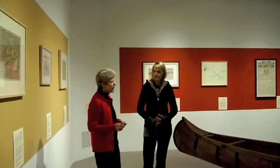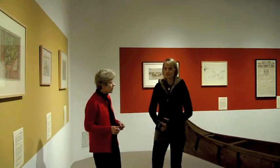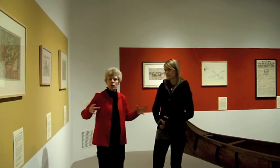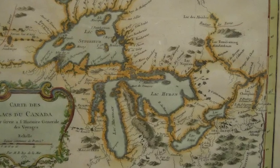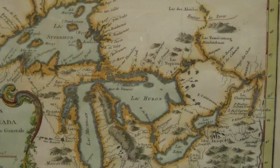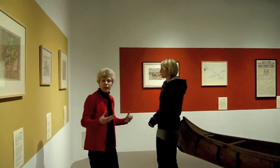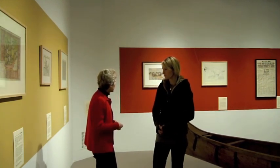In this case, I have historical maps drawn from our Serge A. Sauer map library here at the University of Western Ontario that record the shifting understandings of this part of the world, the Great Lakes region, first populated exclusively by our First Nations, and then when the British came, they, in a sense, reimagined this region on paper.